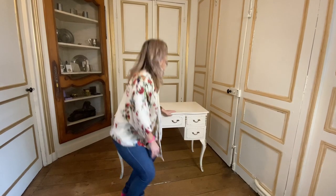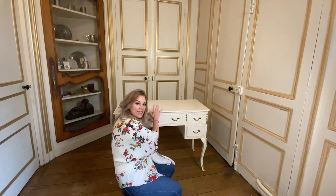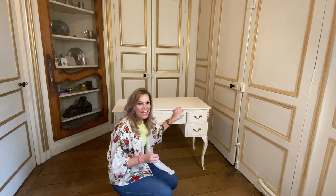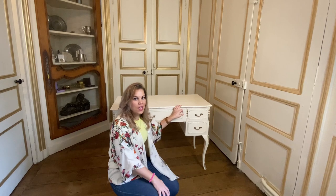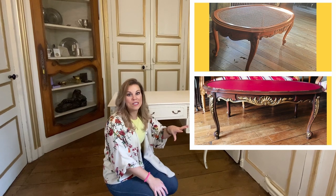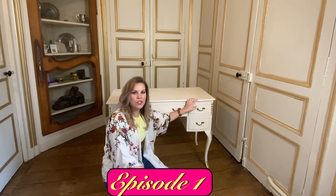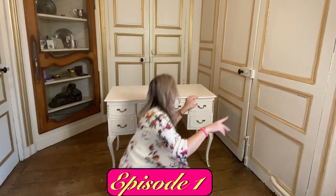I got this dressing table for quite a good price, but it does need some added things to make it look absolutely stunning and chateau-like and sort of a real antique look, which I think I can do. There's a similar coffee table look that I did, which made it look so expensive and so luxurious. Way back, I think it was episode 1, that was inspired from Versailles, so check that out.